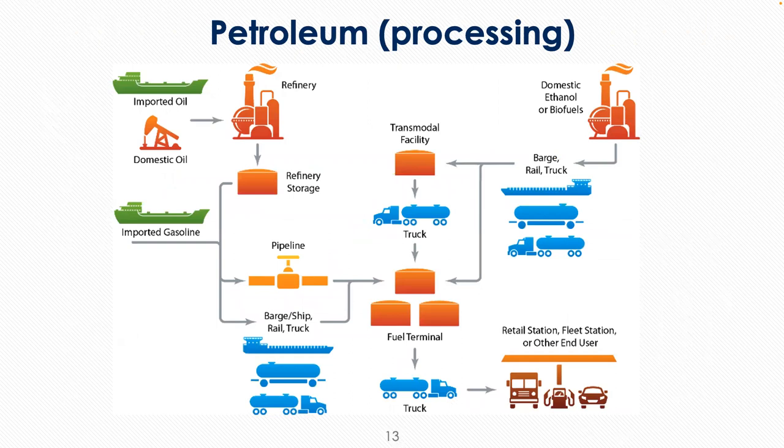Petroleum processing. So this is a really high level overview of the supply chain of going from your oil to essentially what you're going to get at your gas station, right? We're talking about things like diesel or gasoline, which is a refined product, or I shouldn't say byproduct, it is one of the products of refining, right? You can think about whether the oil is imported or domestically produced, getting sent into a refinery, going to storage, right? And then you can also import refined gasoline, which can be part of that process.